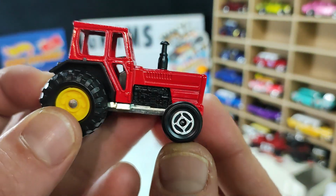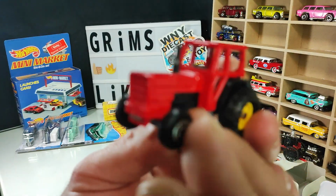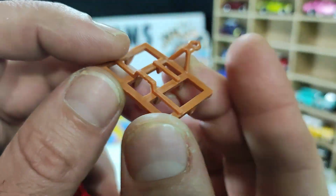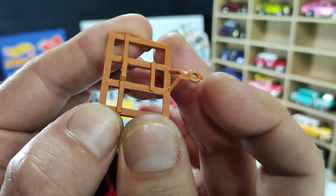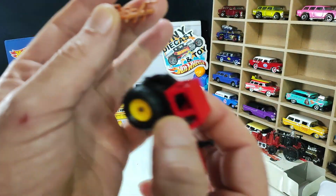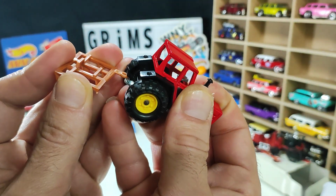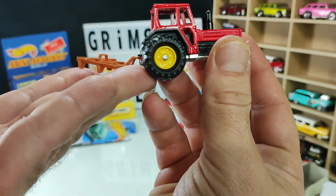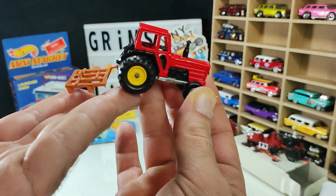Two-piece rear plastic tire, single front tire. Not bad. So this piece is new to me. Included with it, obviously, it just hitches onto the back. And it's probably supposed to be a disc plow. There we go. A tractor pulling a disc plow on the fields.